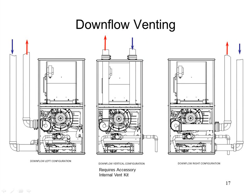If I was to put this unit in a downflow configuration, meaning that I had flipped the entire unit upside down, so my return air is coming in what is now the top, and my supply air is going out the bottom into the ground, I could do it that way. Obviously, I can't vent straight down. That's not going to work. But I could rotate the elbow this way, so I'm venting out the left. I could rotate it this way, so I'm venting out the right. Or I can rotate it 180 degrees, cut back through the blower housing, and vent out what is now the top of the unit.